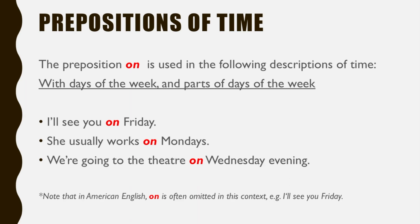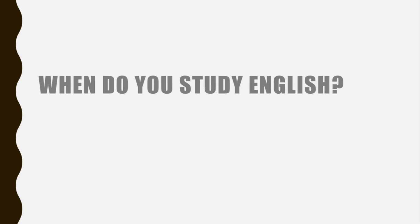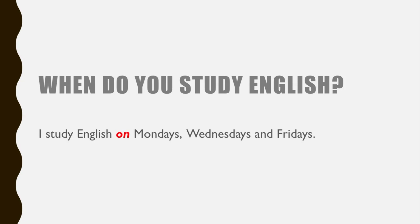Now let's look at on. The preposition on is used in the following descriptions of time, with days of the week and parts of days of the week. For example, I'll see you on Friday. She usually works on Mondays. We're going to the theater on Wednesday evening. When do you study English? Think of an answer using the preposition on. I study English on Mondays, Wednesdays, and Fridays.